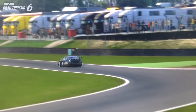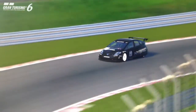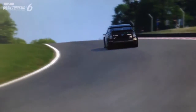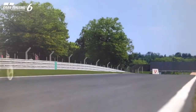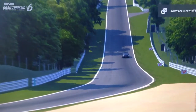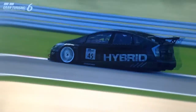Well, you need to put the prejudice aside for the Toyota Prius, because although the car does have a reputation for being a bit of a greenies car, it's actually a much better track machine than you'd think. Now, as I said, this is a fictional touring car, and as I also said, it does have significantly less power than pretty much any other touring car in the game.